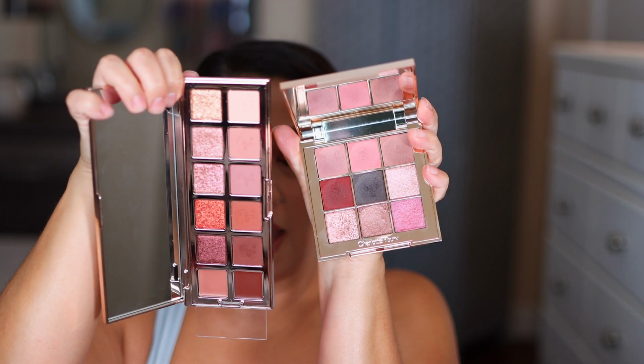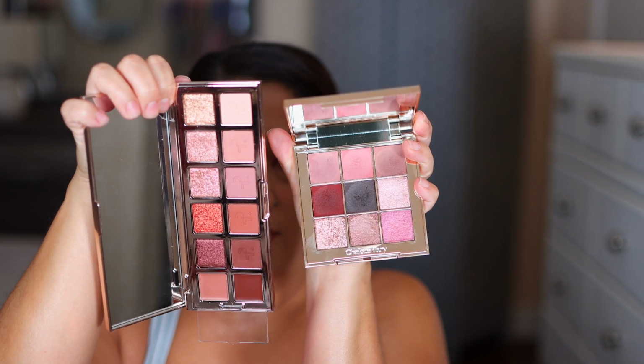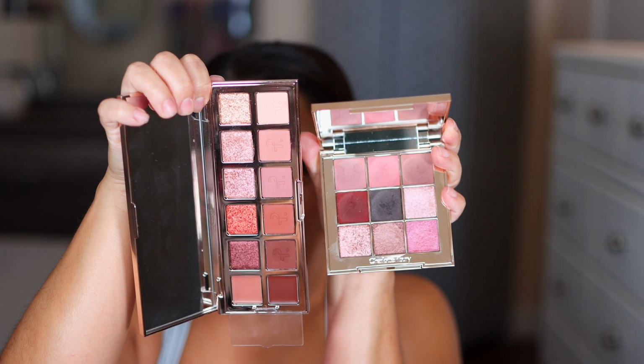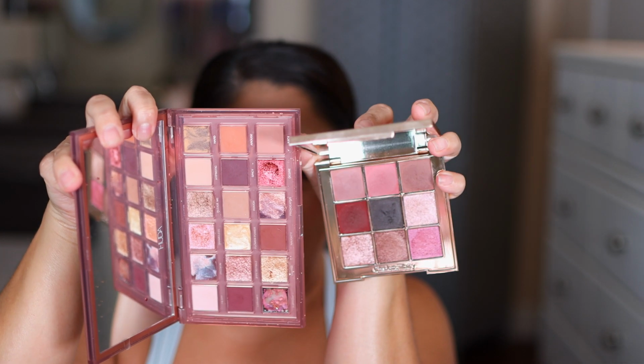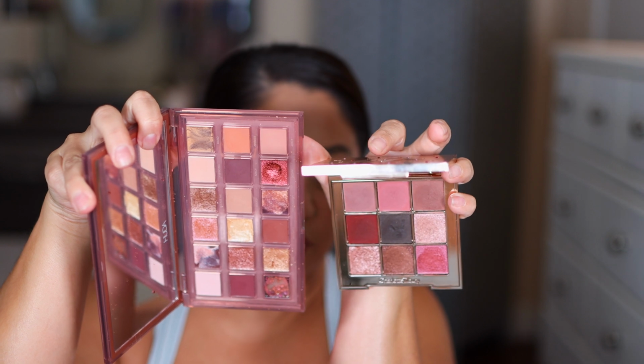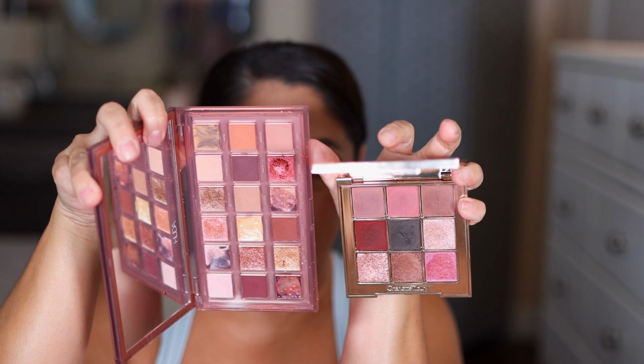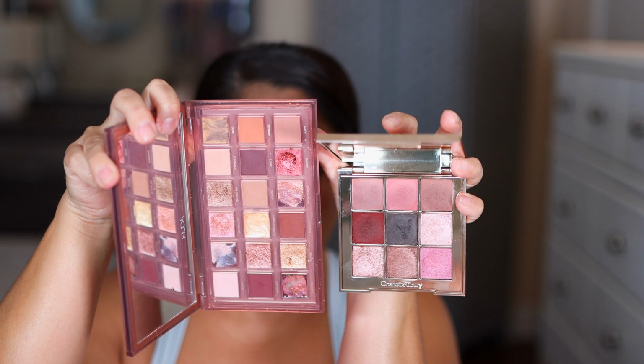So let me just show you a side-by-side of the palettes that I do have in my collection that you might have already, just in case you guys are interested. So I did end up taking the palette from Patrick Ta. So here we have Charlotte Tilbury and the Patrick Ta palette. What do you guys think? I mean, similar, but not too much. Here we have the Naughty palette from Huda Beauty and Charlotte Tilbury side by side, so you guys can see. These ones right here are definitely a little bit closer in shades. The formula is completely different though, and also with the Patrick Ta, formula wise is different.